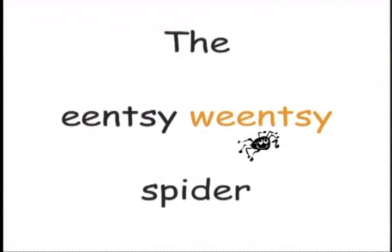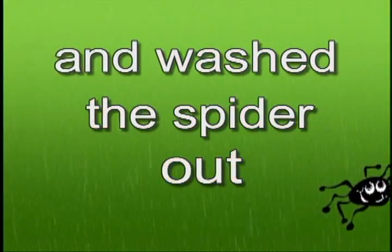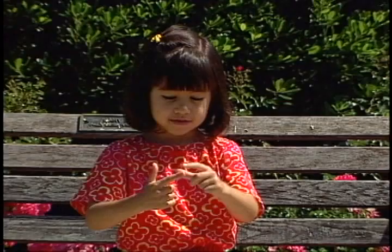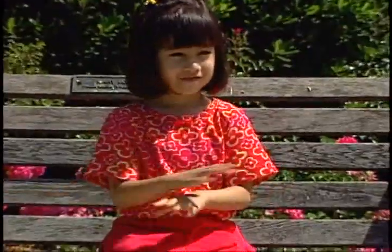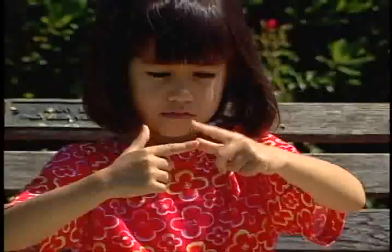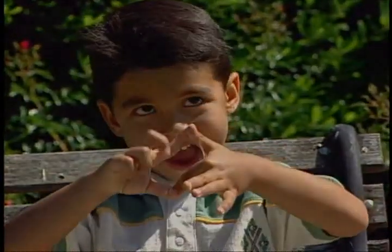The eensy-weensy spider went up the water spout. Down came the rain and washed the spider out. Out came the sun and dried up all the rain, and the eensy-weensy spider went up the spout again.